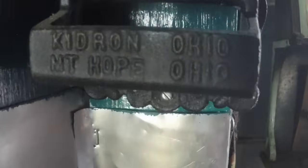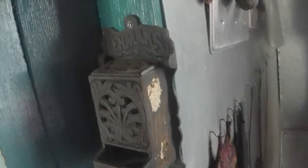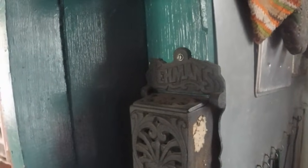Okay, I'm back in the kitchen and I noticed something else that I'm curious about. This little cast iron thing screwed to the wall. It says Layman's, and then at the bottom it says Mount Hope, Ohio. So the top flap opens, and it's open at the bottom, it has a slot. Like, what? And why is it bolted to the kitchen doorway? It's interesting. Is it like a recipe box? Why would it be open at the bottom then? If anybody knows what this is, please tell me in the comments below or just email me at wonderhussy@gmail.com.